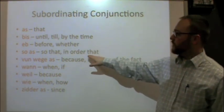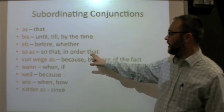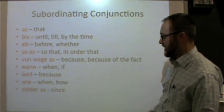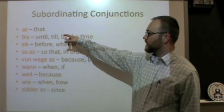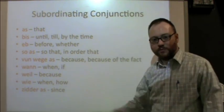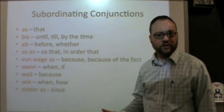And so as. Okay? He's buying the whatever in order to do something else, for example. Okay? So those are the biggies. Remember while for sure, so as, and us. The other ones get used as well. One gets used a lot as well. Memorize them all, of course, but you'll start to notice that some are used much more frequently than others. Okay?